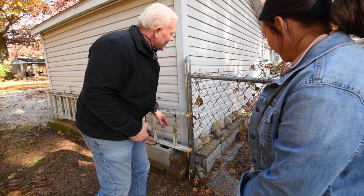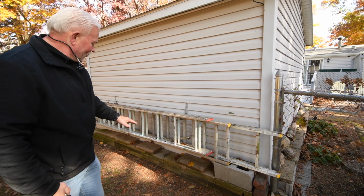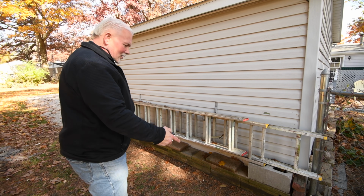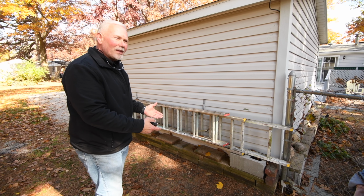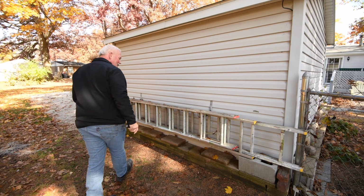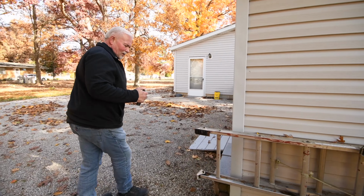Mm-hmm. And what will happen is when you do this, it supports their den digging. Obviously, there's nothing digging underneath right here, but if they were to dig, the blocks actually help them. Okay, it'll support their den that they're digging as they're getting underneath it. As you walk around here, let's kind of look at this spot right here.